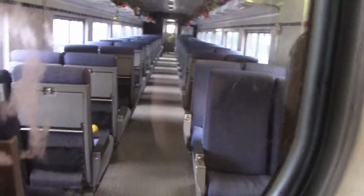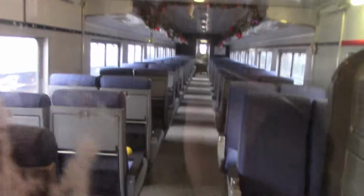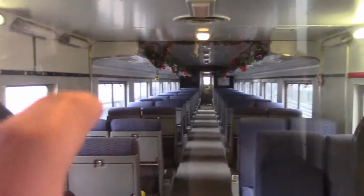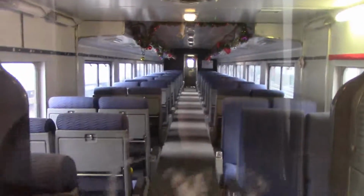So you can see here, this is pretty interesting. But fortunately, they got to take down all the decorations here. You can see right in here. So you can take a look for yourselves.